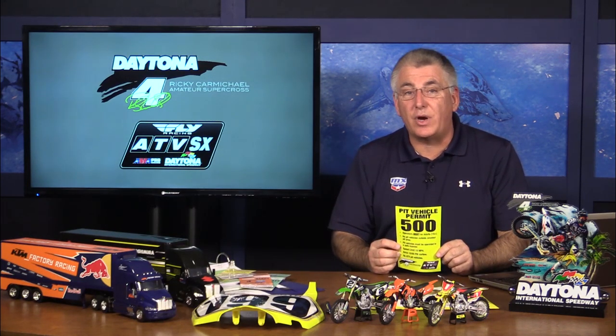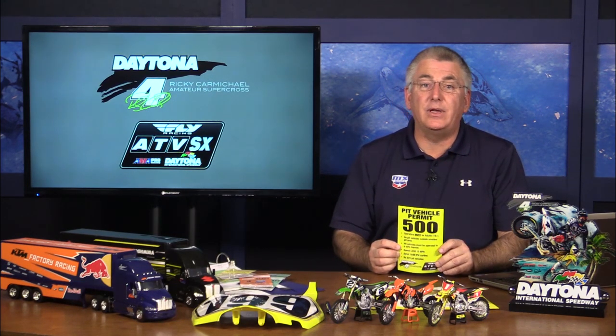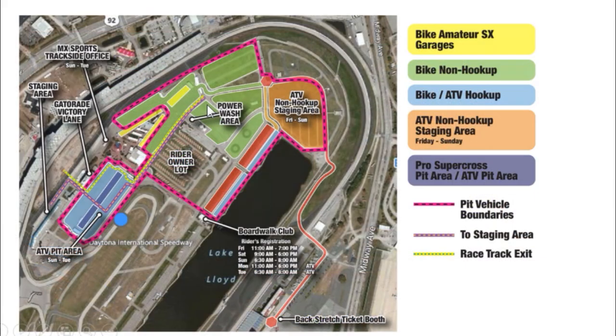And pay particular attention to those rules because the Daytona security is very strict, and they have the ability to confiscate your cart or remove you from the park. And it would be a shame for you to travel a great distance and have to be taken out of the park over a golf cart violation. And right on the front of this pass tells you most of the bullet points, the hot points for your golf cart conduct. And we'll talk more about that in just a moment.